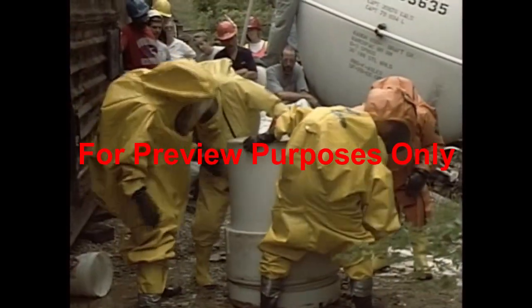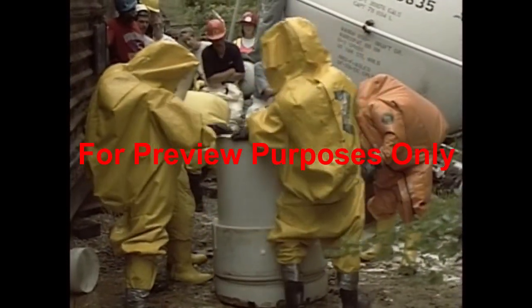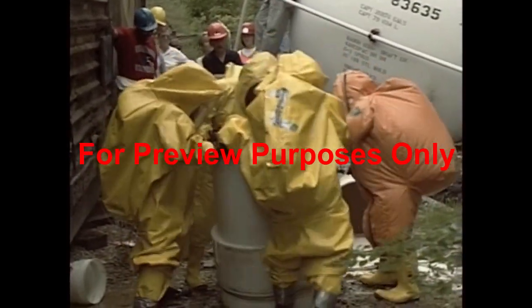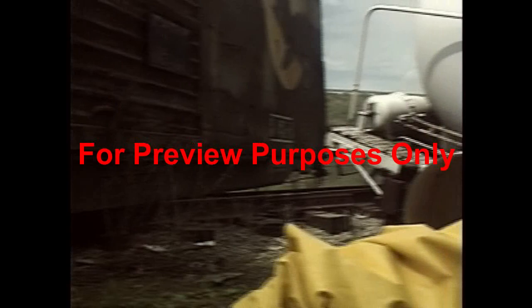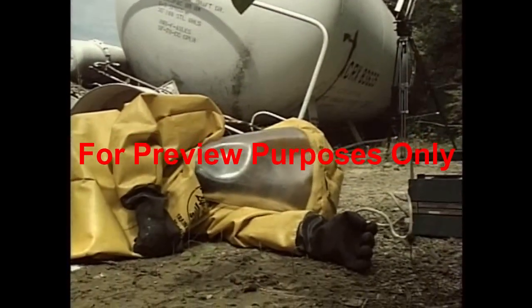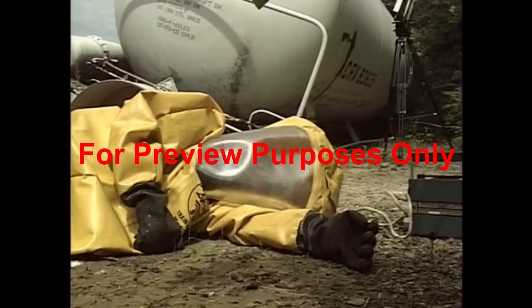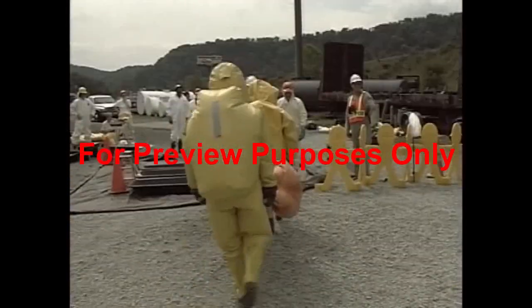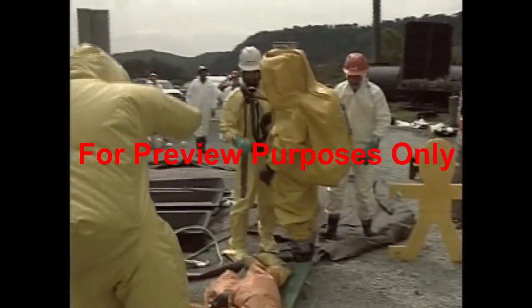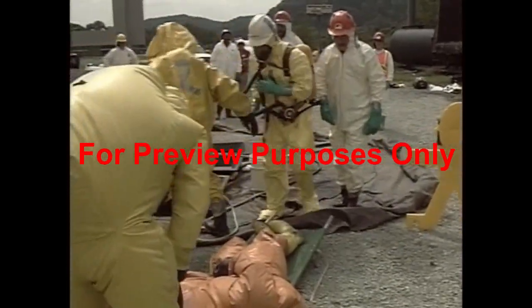During this process, emergencies involving a range of chemicals in a number of different environments are simulated. As part of the drills, trainers will often change the scenarios unexpectedly, such as introducing a medical emergency. This is done to keep responders on their toes and get them to expect the unexpected.